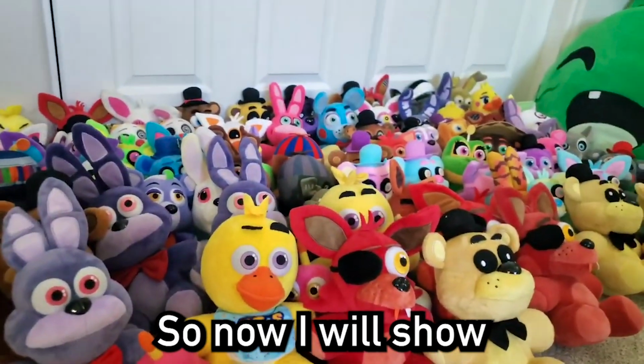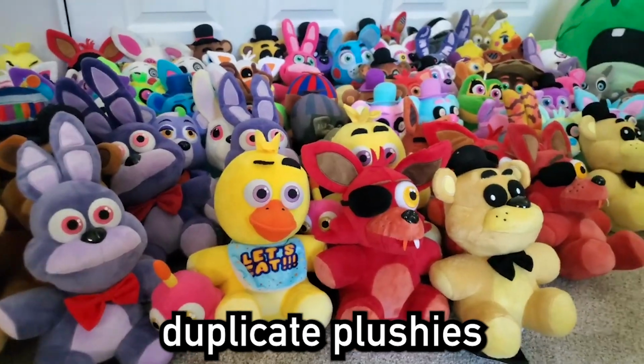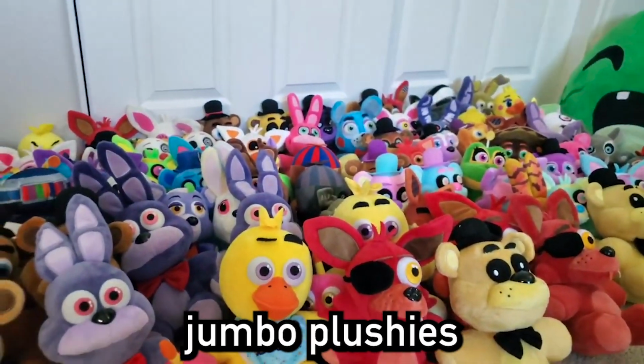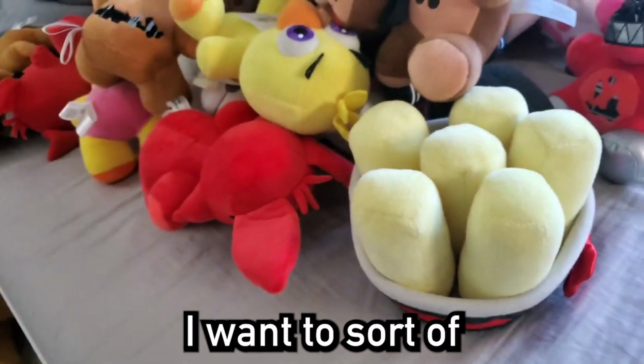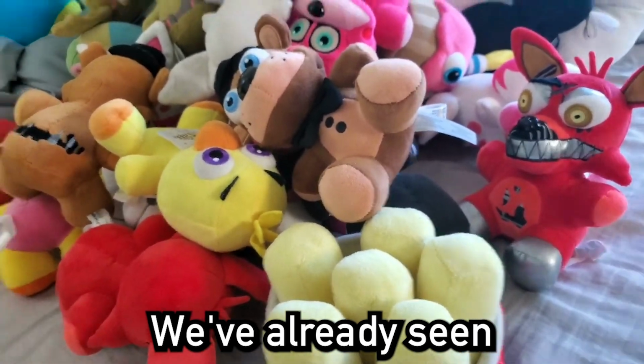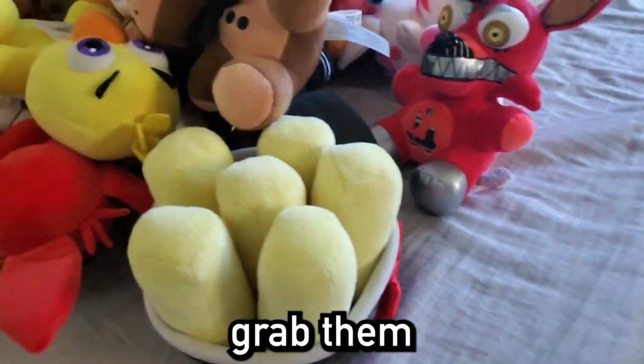So now I will show all of my duplicate plushies and all my custom plushies, and then we will end it off with all of the jumbo plushies. So for the duplicates, I want to get these out of the way fast because I don't think people care too much about plushies they've already seen multiple times. So I'm just gonna grab them and throw them.